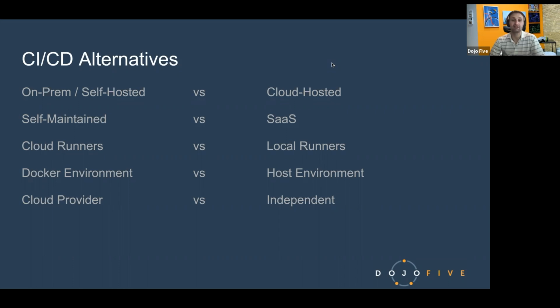The Docker environment versus just the host environment. Host being you just build with the tools on your Windows machine, and maybe you're running Docker or Jenkins on the same machine that you actually do your development on. You can do that too. Or maybe you've got a Docker environment that mirrors the environment that then gets used on your more professionally run cloud-hosted environment.